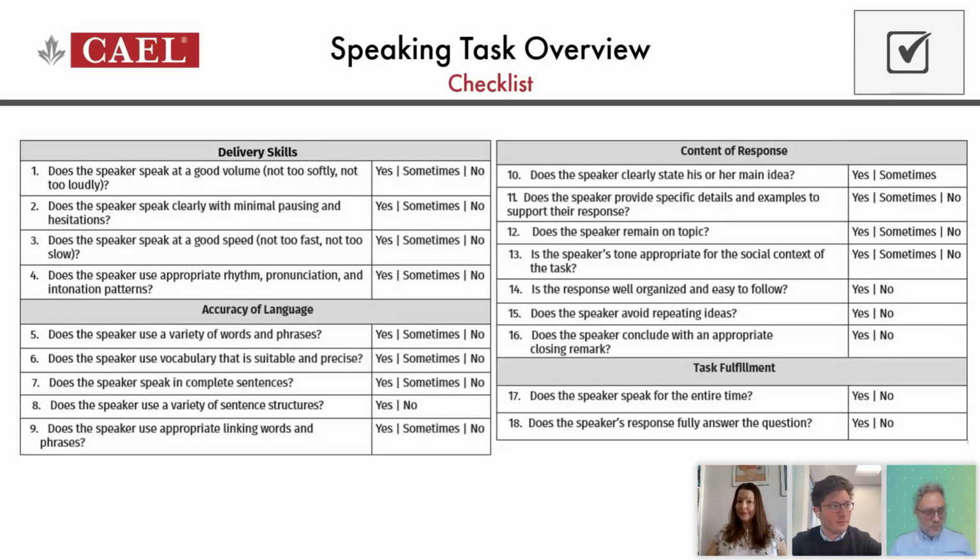So interjections are those funny sounds we make sometimes, like um or uh, and it's natural to interject once in a while, but we just don't want to do it so often that it's starting to interrupt the flow of the speech. So all of these skills take practice.